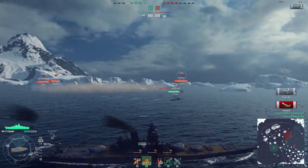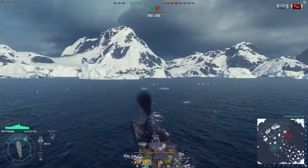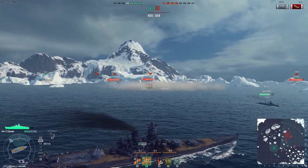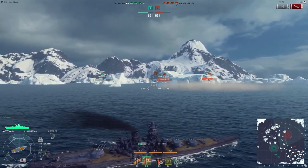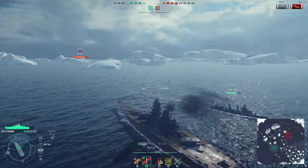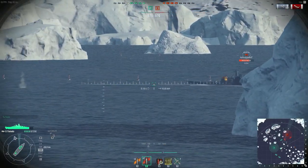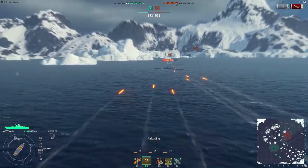That was one blind shot. Okay, Montana is coming around this iceberg. He's gonna have a slight advantage because that Kagero is putting me in a really, really difficult situation. I can either deal with that North Carolina or take out that Montana, but my initial goal was the Montana. Big problem with that is that I want to change sides with my turrets, but they're really slow. Hopefully Montana's going to show me a nice broadside. Like that. Come on. Please don't bounce.